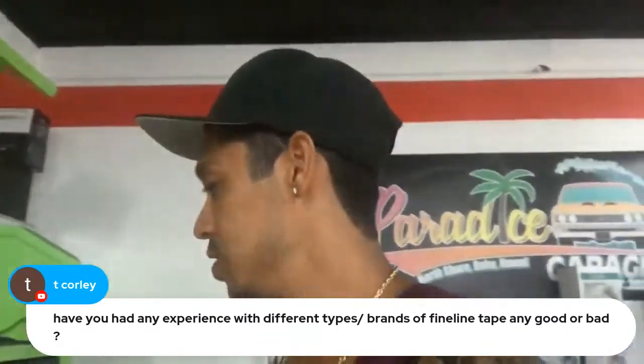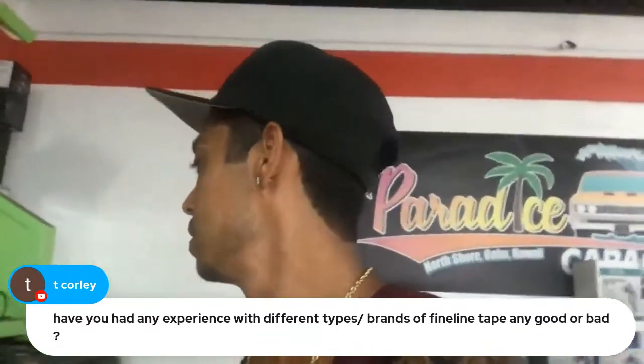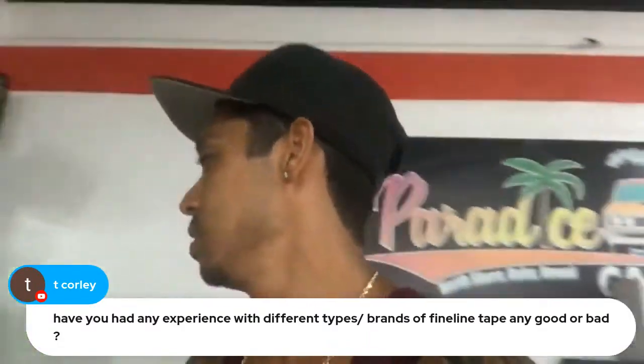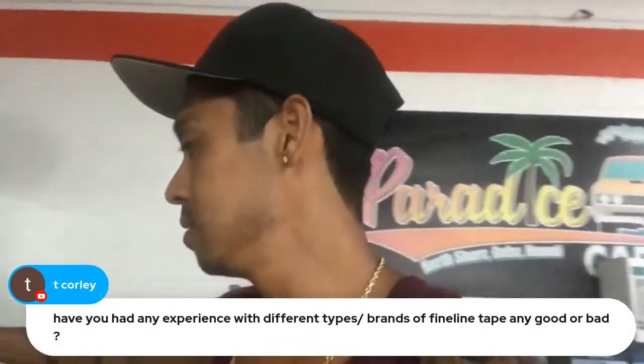Will auto body change in the next 5 years? Honestly, there hasn't been much change in the past 10.